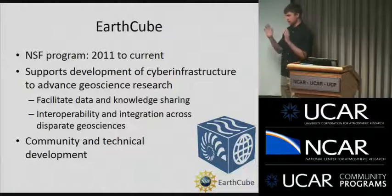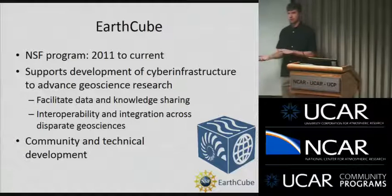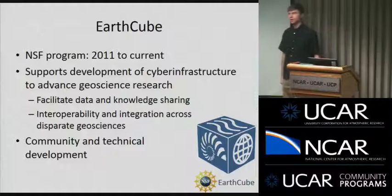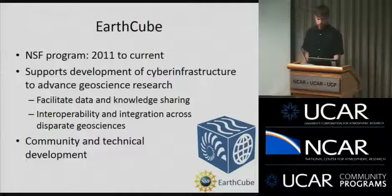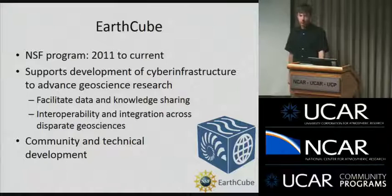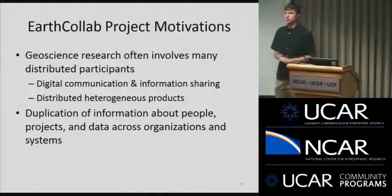There's a lot of things that have been done under that umbrella, but generally the focuses are facilitating data sharing or knowledge sharing around geoscience data, and then interoperability and integration of data and tools within and across domains. So the cross-disciplinary idea has really been a strong push in EarthCube, which is important to our project as well. Like I said, it's both community and technology development. So our project is taking off on a couple of aspects of that EarthCube vision.